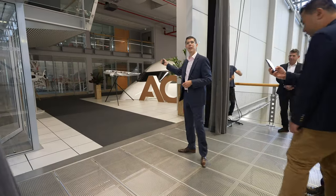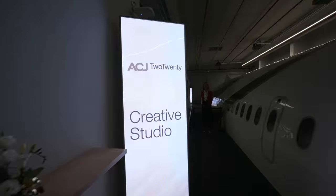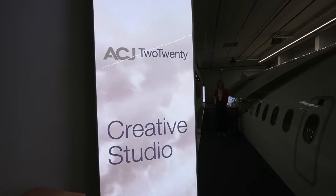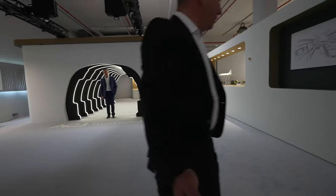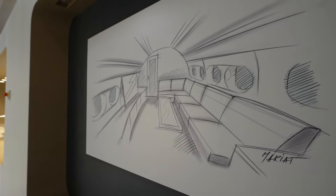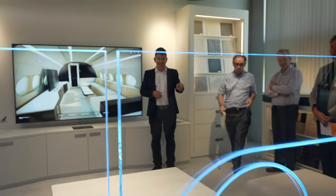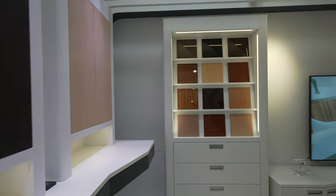The Creative Studio is a place where customers for the aircraft, of which I wish I were one, can come and customize their aircraft, looking at all the material options, layout options, with projections on the floor, with virtual reality. The result is you get an incredibly in-depth and realistic experience of what your choices for the aircraft cabin are going to look and feel like.